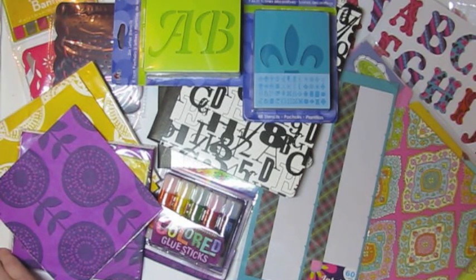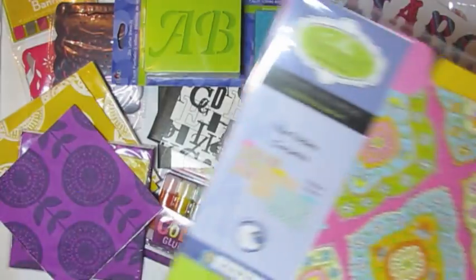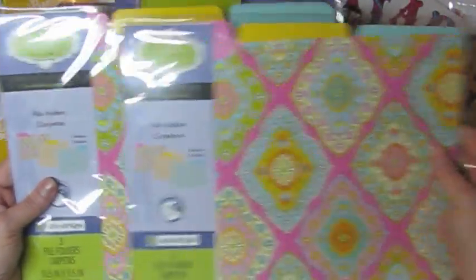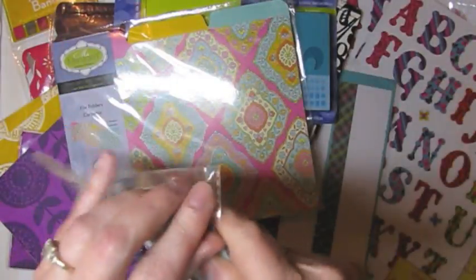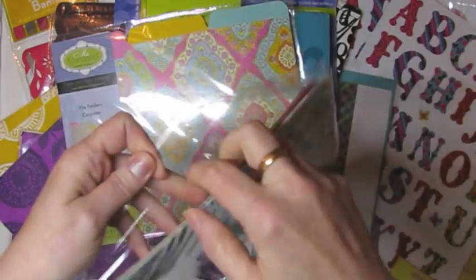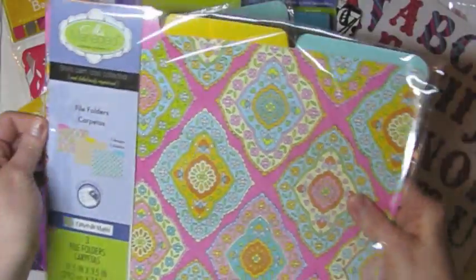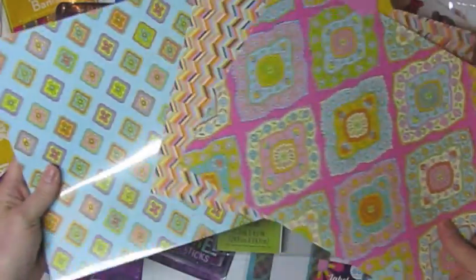Let's see. First of all, I got over in the office supply aisle, I found these really cute file folders. They were on a display with a bunch of other stuff. It was like a Cinco de Mayo theme, and it wasn't on sale or anything, but these were $1, and there's 3 in there, and 3 brightly colored cool file folders for $1 is not too bad.